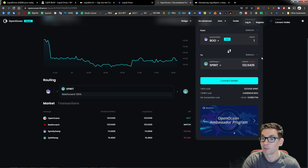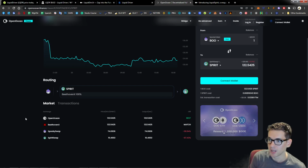I already mentioned I got my Liquid Driver, I already did. So now I do my Boo to my Spirit. Again, love Spooky Swap, but Spirit is where I'm focusing on. And I'll use the Beethoven X in this situation, and it does that for me. So bam, I do that as well.